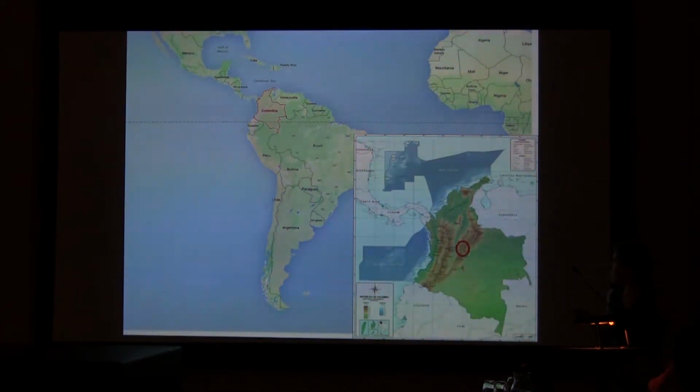It is also very mountainous, and the locality I'm going to be discussing today is exposed in the eastern Cordillera of the Andes. So this makes the geology a bit complicated in the region because it has been very tectonically active throughout the Mesozoic.